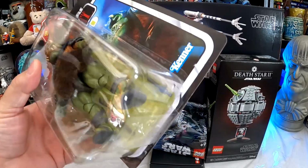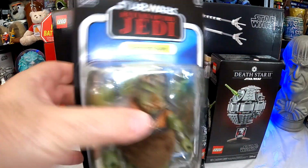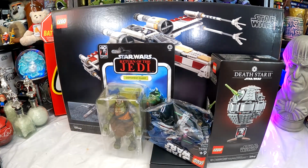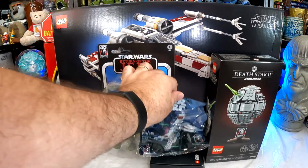Got the little furry loincloth. Beautiful sculpt on the face. Haven't seen him on a shelf anywhere before then, so glad I picked him up when I got him, because even though he was like $30, I feel like next time I see him, it's going to be like $50 at the anime show or a comic show. But that is our Star Wars Day haul for now.